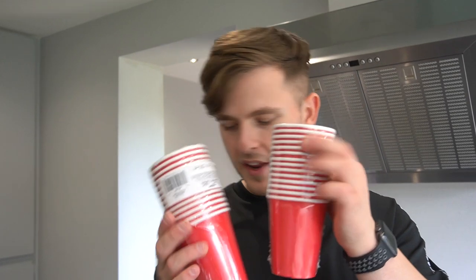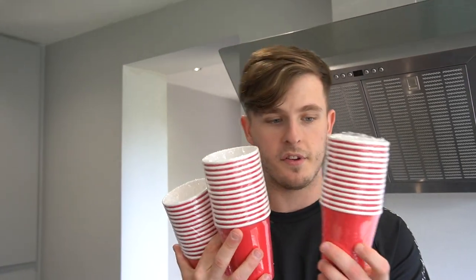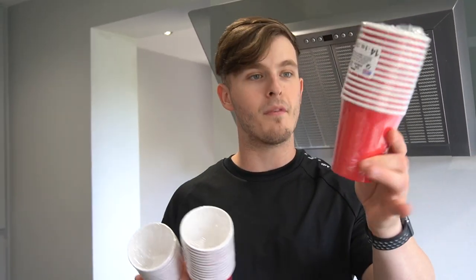The way it's going to work is we are going to use these cups, so they're not see-through cups, they're red, kind of American style, what's the word? They're good for the environment. What are they called? Disposable. Yeah. They're not plastic. No. Plastic cup. No. Oh, paper. Paper cups. Yeah. Paper cups.